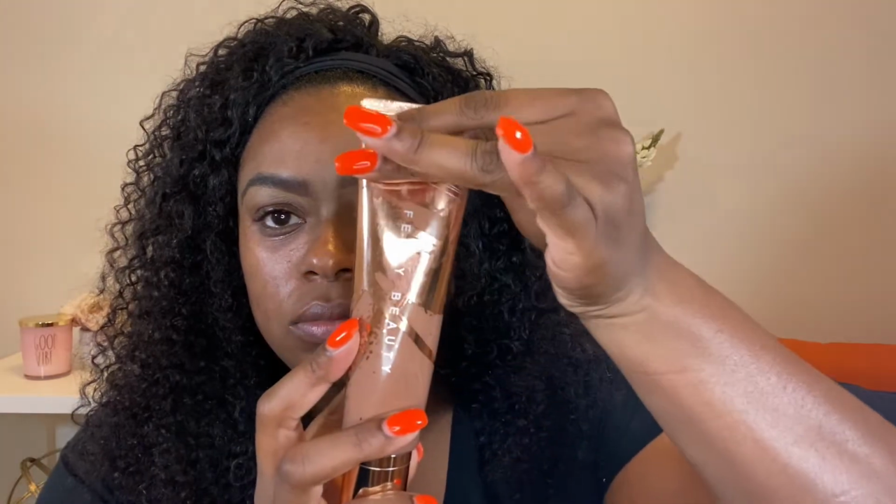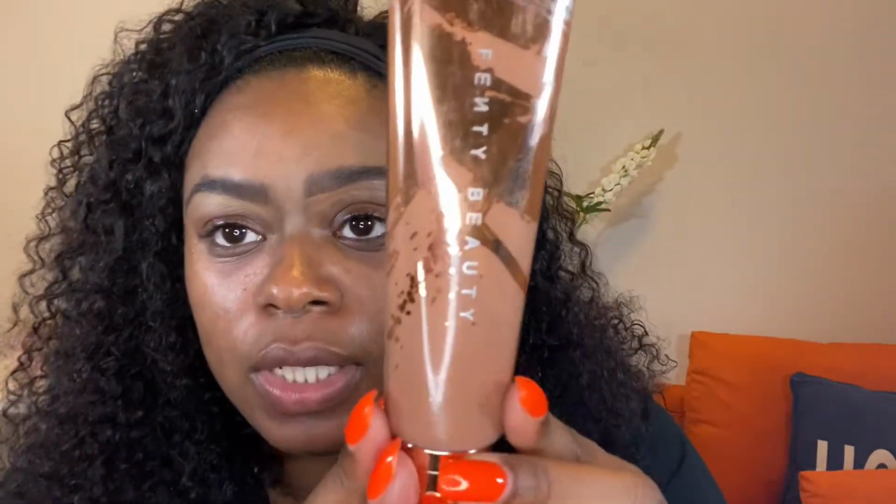Next, I go in with whatever it's gonna be for my foundation for the day. Since this is an everyday makeup routine, I'm not using foundation. I got a little bit of a cheat code. I'm not gonna lie. Rihanna came out with some beautiful tinted moisturizers. She also has a product. It is a body sauce. The Fenty Beauty body sauce. This is the body luminizing tint. It's like a luminous moisturizer. It's literally for your body. It's waterproof. I use it on my face.